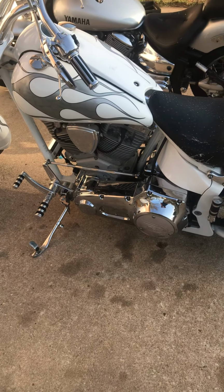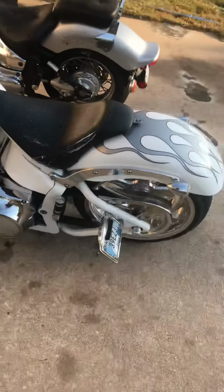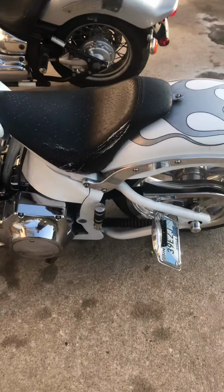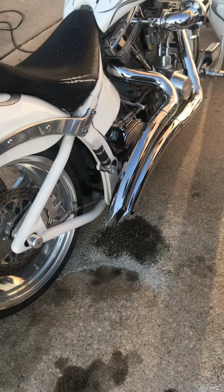I flushed the primary. It's got new fluid in it, probably less than 100 miles. It's also had a fresh oil change, less than 100 miles. I used AMS oil for both. I like AMS oil. I like the way that it lubed up the primary. Shifts really, really nice.